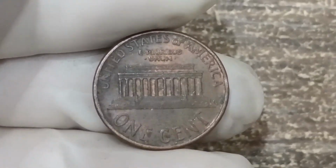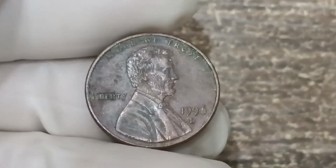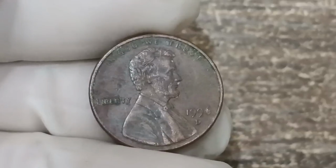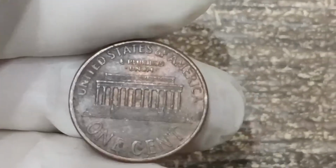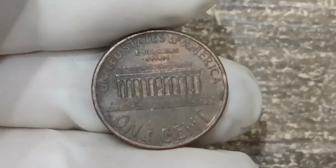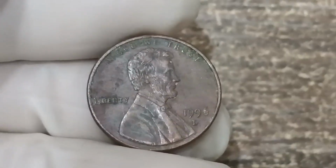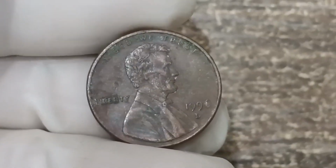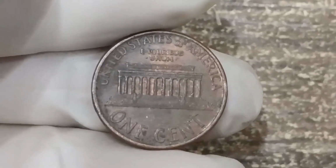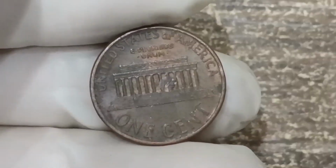So let's begin with an overview of the minting context, because in 1996 the penny was fully transitioned into its modern composition of a zinc core with a thin copper plating, weighing 2.5 grams and produced in overwhelming numbers to meet the demands of circulation. Yet despite the modernization of equipment and quality control measures at the Denver Mint, errors still occurred, and it is precisely those slips of machinery, misalignments, and planchet problems that create the types of coins that collectors pay astronomical sums to acquire.